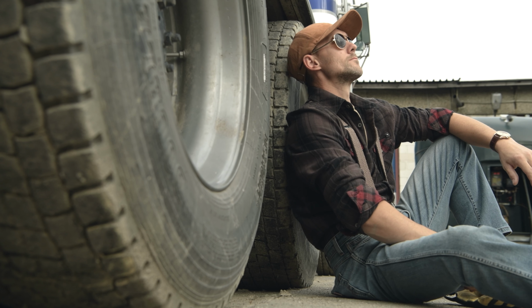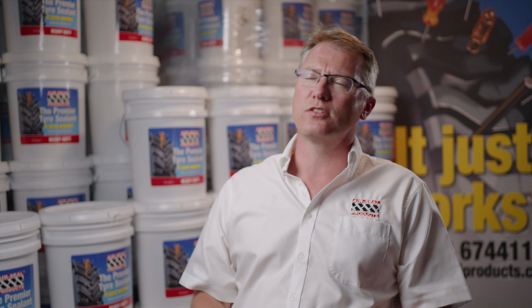The biggest cost for a business is downtime, because if that truck's stuck at the side of the road, the driver's waiting for someone to come out and then they miss a load and they don't get this done, don't get that done, they've got to pay them overtime to come at the weekend. It's just a massive waste of money.